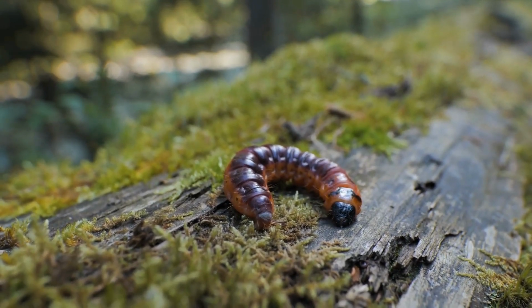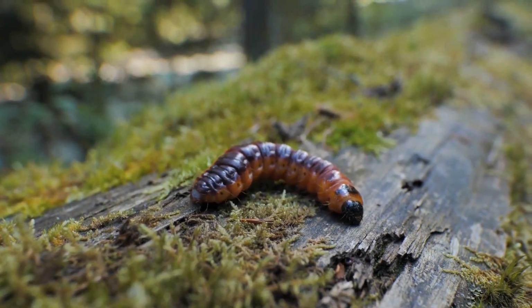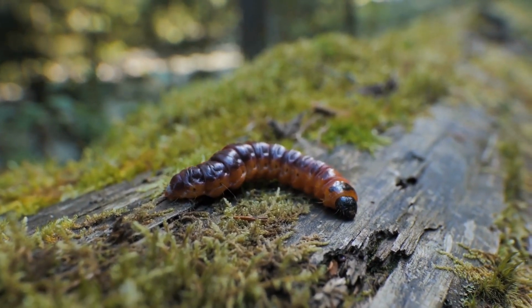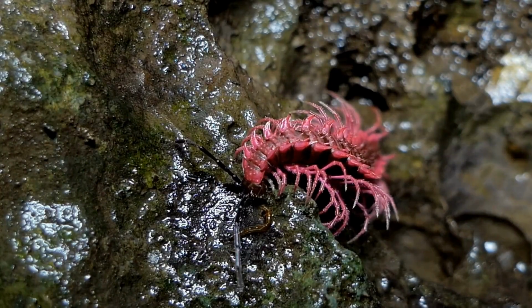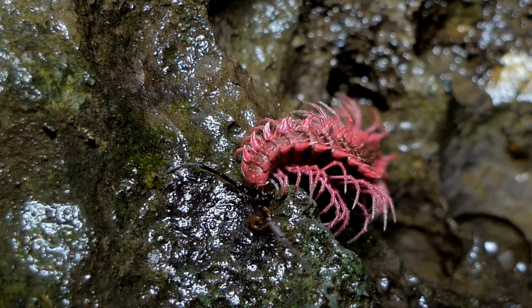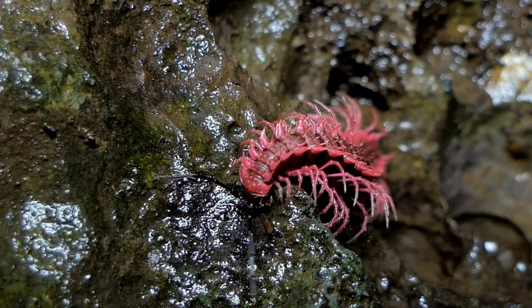This adaptation ensures they can thrive in their natural habitat. But don't think they're weak just because they're soft. These guys are tough. Despite their delicate appearance, pink velvet worms are resilient creatures. They can withstand various environmental pressures and have developed strategies to protect themselves from threats.